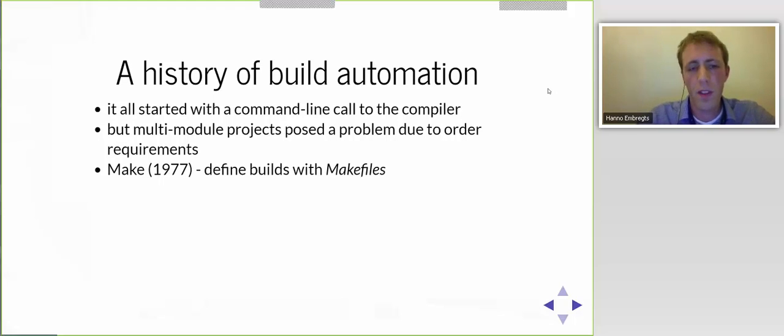So then the tool Make was created in the late 70s, which introduced makefiles, a certain file format in which you could define your builds and you could specify some order requirements. So you could say, when you build my project, this is module B and it needs to be built first because there's a dependency from module A.